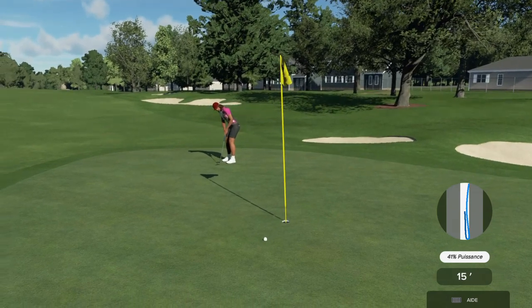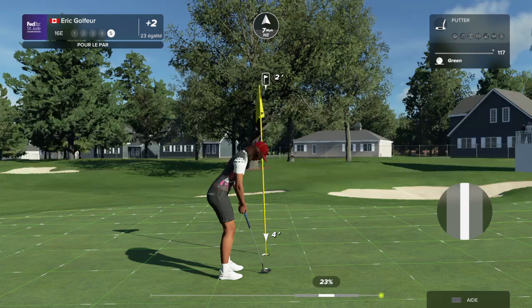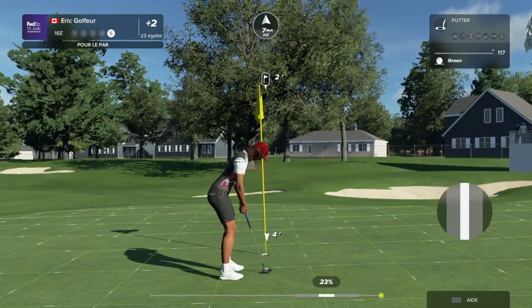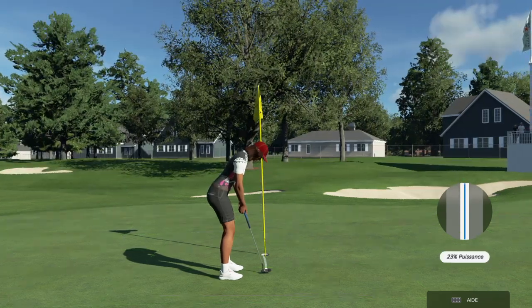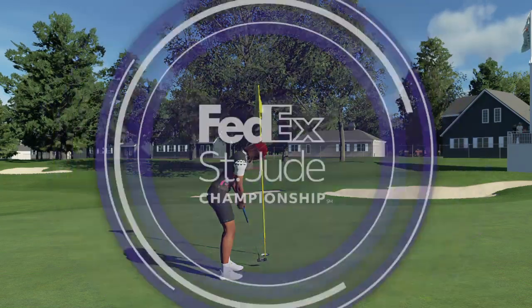Ouch, that hurts. Well, this would be a good one to make. It's for par. Down she goes. Let's head to the next.